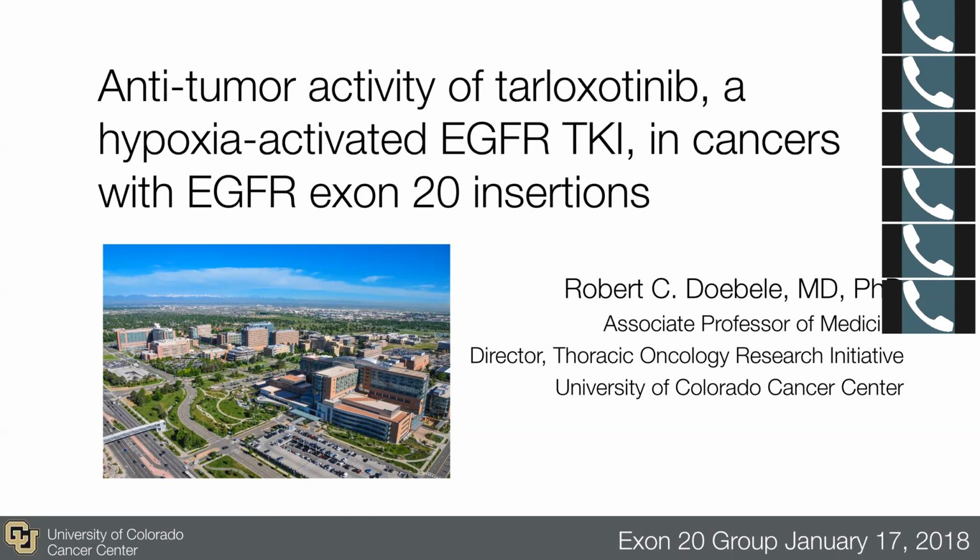I'm gonna talk to you today mostly about one therapy that we're developing, but I wanna bring back the background of the EGFR Exon 20 problem and at least touch on some of the other strategies that are out there right now. So the title of the talk is Anti-Tumor Activity of Tarlozotinib, a hypoxia-activated EGFR TKI, or tyrosine kinase inhibitor, in cancers with EGFR Exon 20 insertions.